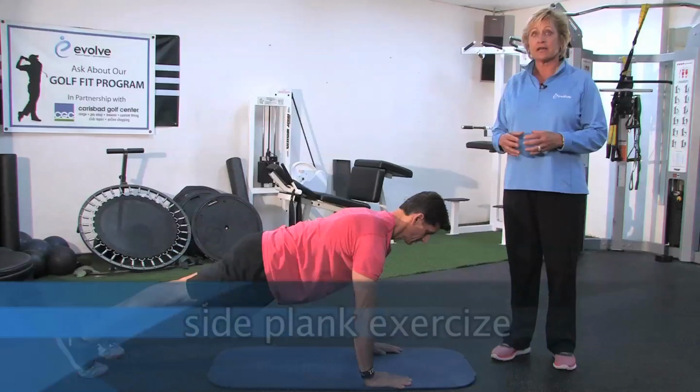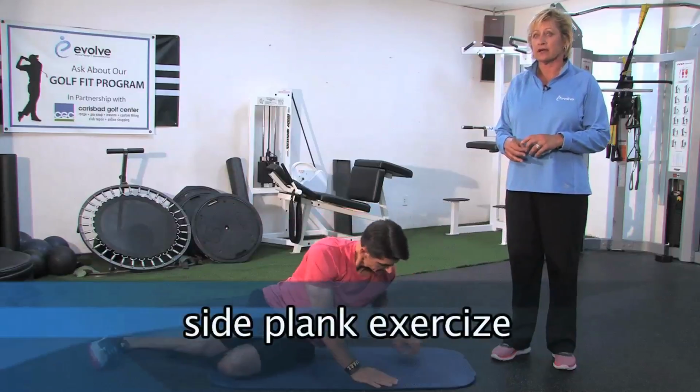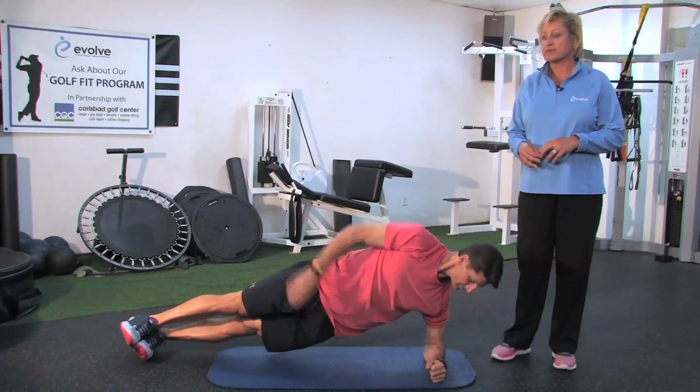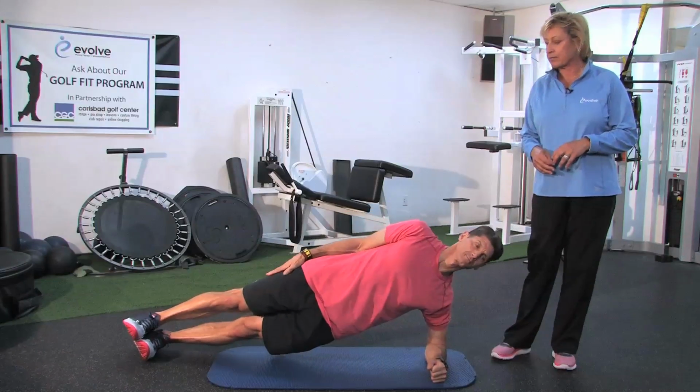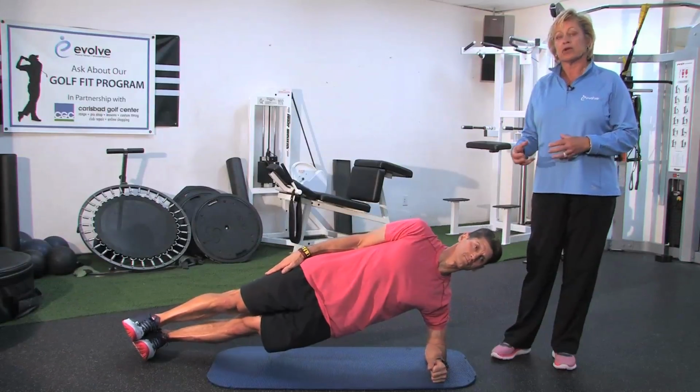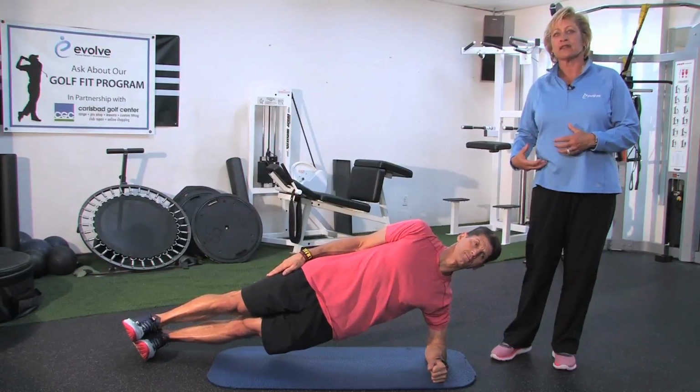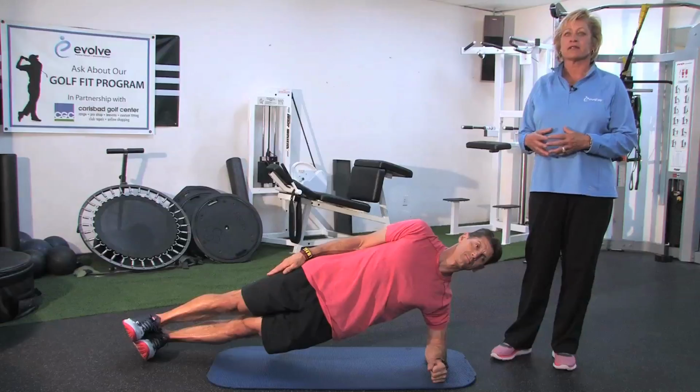And then the side plank. He's going to go down onto his side, onto his elbow, keeping his elbow under his shoulder, and he's going to lift his hips up, bring his hand down, and head back. So he's contracting all of his ab muscles, in particular the ones underneath that he's firing to hold his pelvis and his trunk up against gravity.